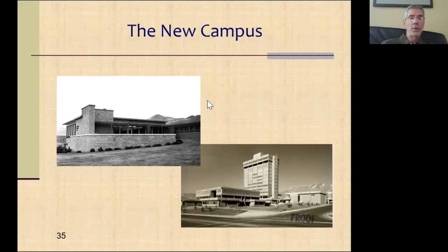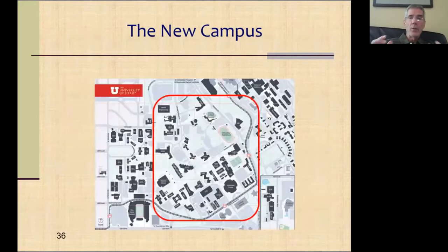The first of these is here in the upper left. That's the Sterling Sill Center. A beautiful building, really a wonderful building, designed by the Utah firm of Ashton Evans and Brazier. It sits to the east of the Union Building across the parking lot. And then on the right, of course, is the Social and Behavioral Sciences Building, the high rise on campus that was completed in 1971.